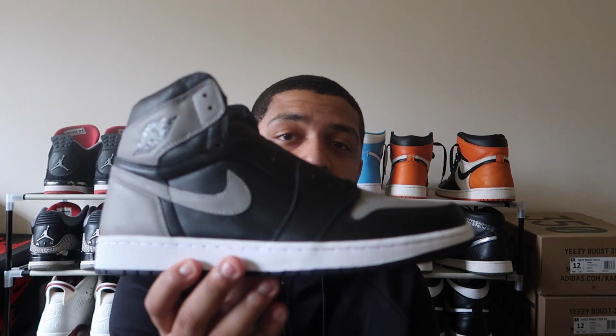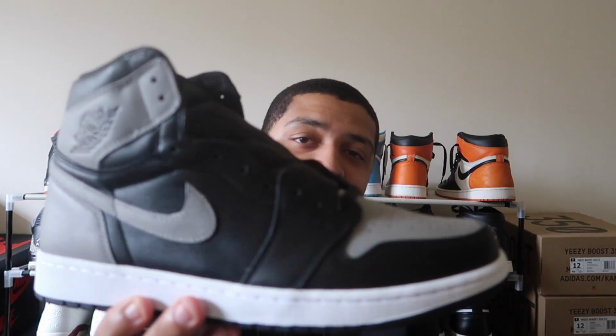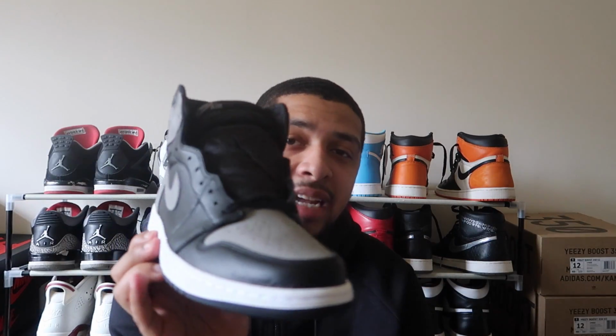Now, for my final pickup, this is my most recent sneaker pickup. And I know these come out next Saturday, but I wanted them early, and I picked them up early. The Air Jordan 1 Shadow, 2018 version. I didn't have the last pair of Shadows. I was thinking about getting them maybe a couple years ago. I was going to pay the resale to get them. But once I found the news that they were dropping this year, I was like, let me just wait and see if I can get them.